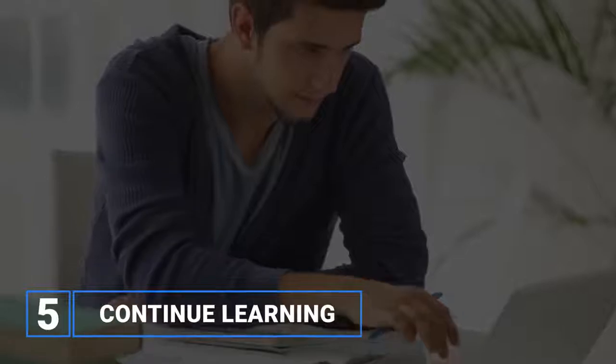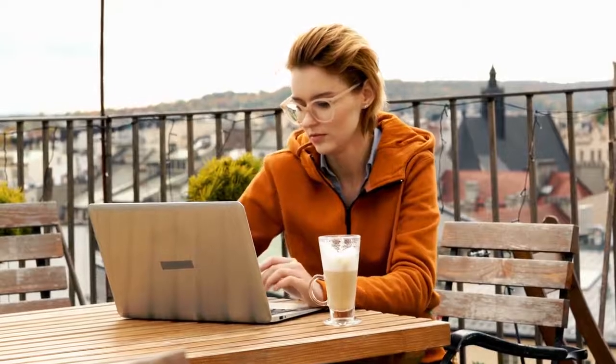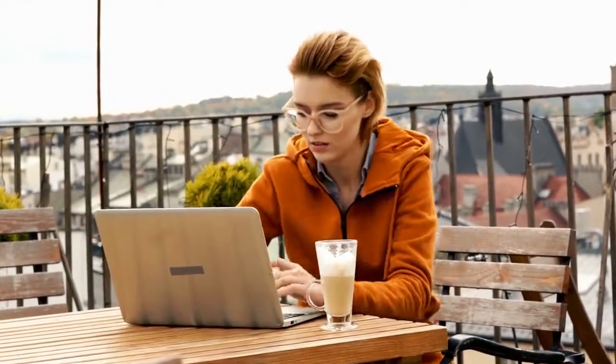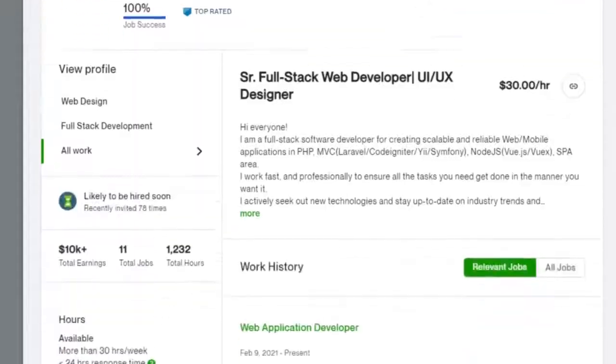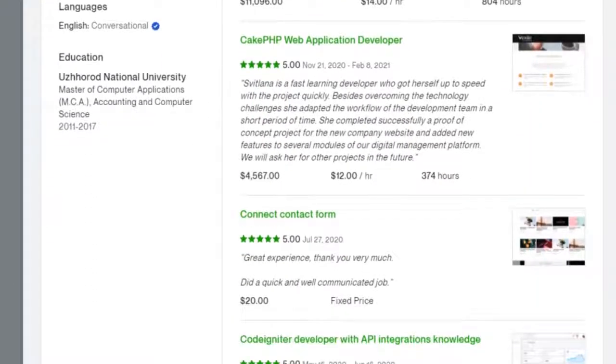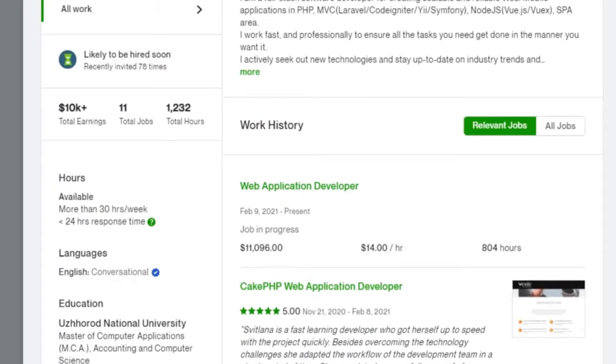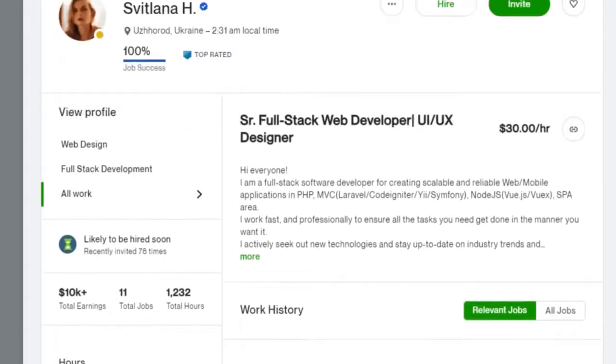Number 5. Repeat and continue learning. Once you have completed your first project and receive your first payment as a freelancer, it is time to find another job. It's easier to get your next job once you've earned your first review or testimonial. When you are just beginning, keep your bids low and include newly completed projects in your portfolio. Also, make sure that you continue learning and improving your skills.